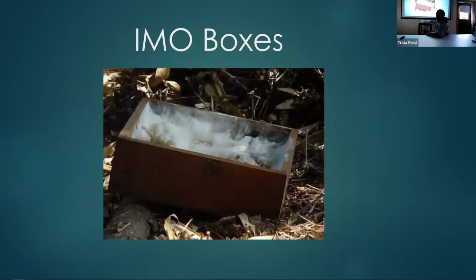Okay, that is an IMO box. This is, remember the box with Chris Trump sitting in front of it, holding my little thing in my stand.